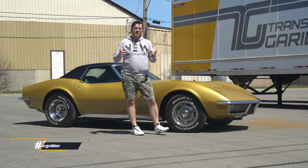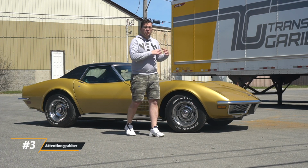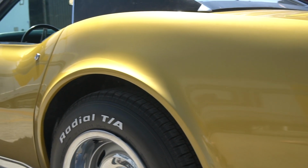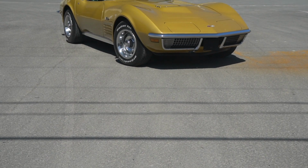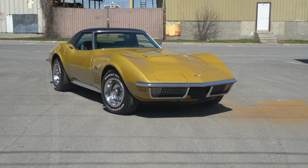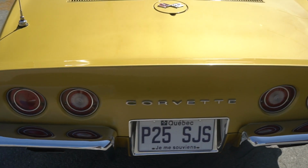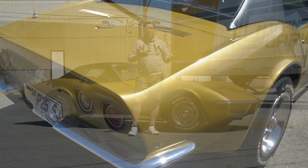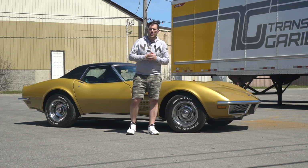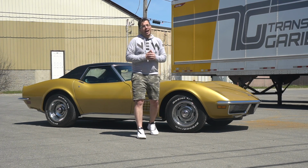At number 3, the other thing that I really enjoy about that car is how much attention it draws everywhere you go. They are not that common nowadays. I mean, there's a lot of Corvettes on the road, but more like C4s, C5s. C3s are not really common these days, especially not in Montreal, with the chrome bumpers and the Warbonnet Yellow paint. For some people, it can sometimes be a downside, how much attention it can get, but in that case, I really enjoy that.